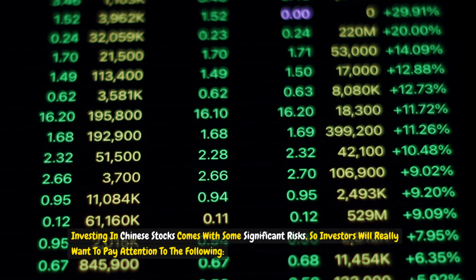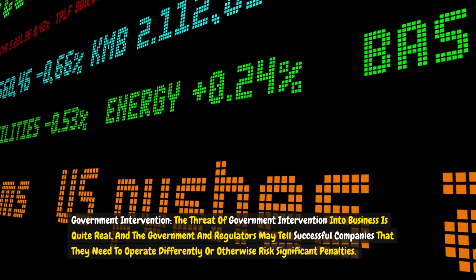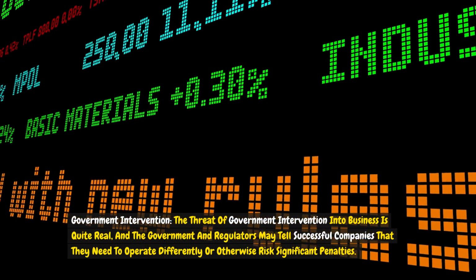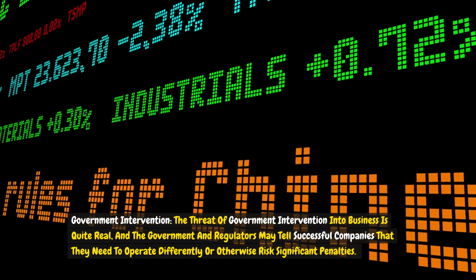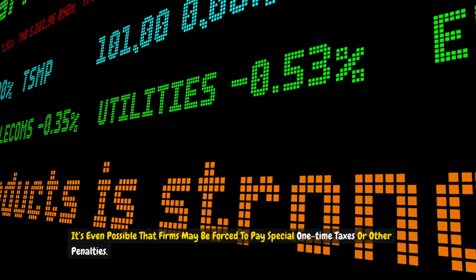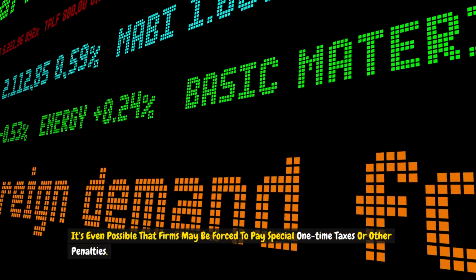Investing in Chinese stocks comes with some significant risks, so investors will really want to pay attention to the following. Government intervention. The threat of government intervention into business is quite real, and the government and regulators may tell successful companies that they need to operate differently or otherwise risk significant penalties. It's even possible that firms may be forced to pay special one-time taxes or other penalties.